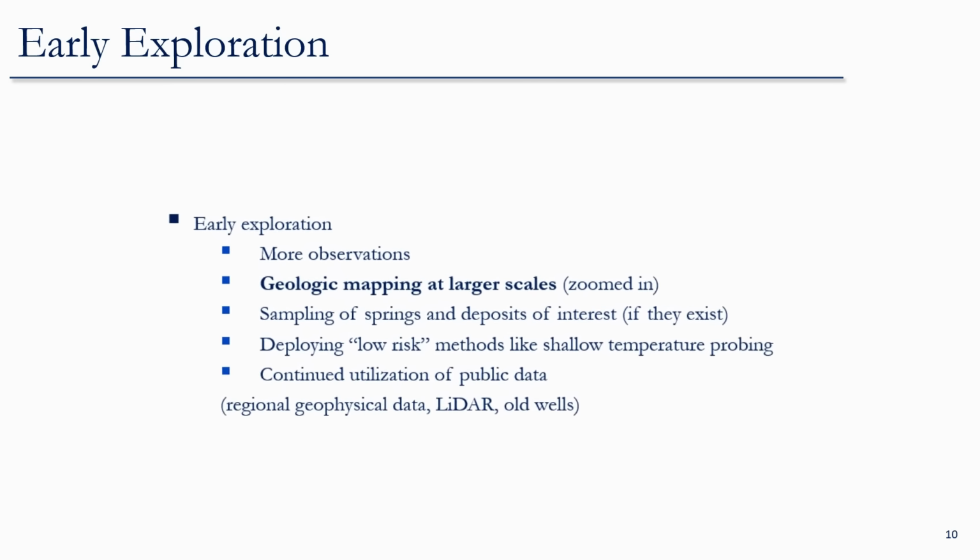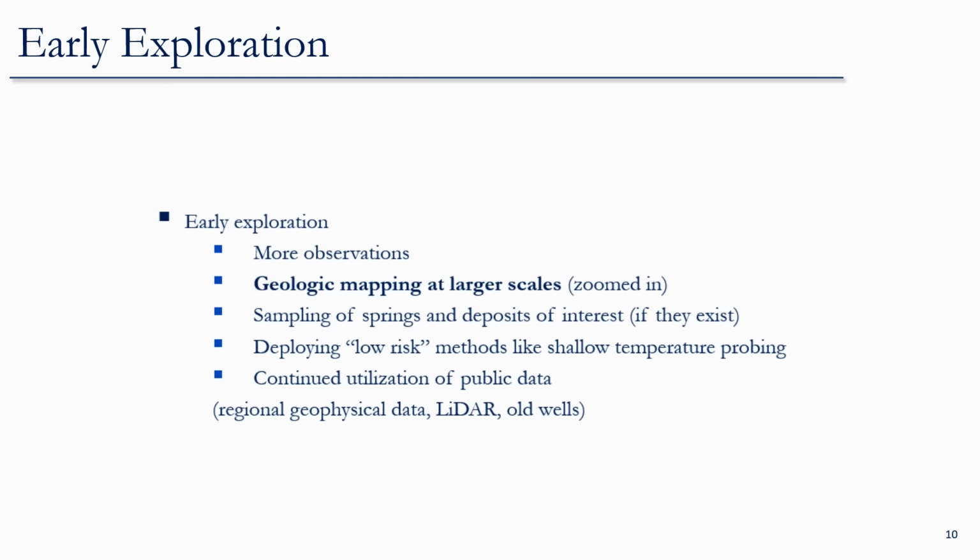So what's next after we've prospected an area and decided we want to pursue it for geothermal? This is the early exploration stage, where more observations are made, more data are collected. We may start geologic mapping at larger scales or zoomed in scales. We may take geochemical samples of the springs, hot springs, and deposits of interest if they're there. We may deploy low-risk methods like shallow temperature probing, and we'll continue to utilize publicly available data, regional geophysical data, for example, LiDAR, and old well data if they're available.